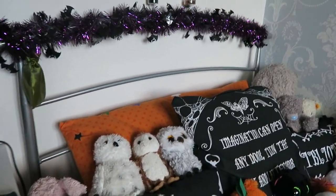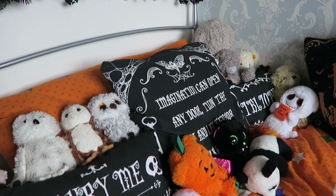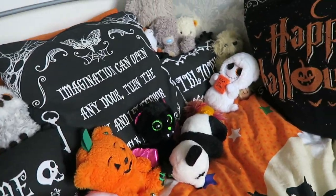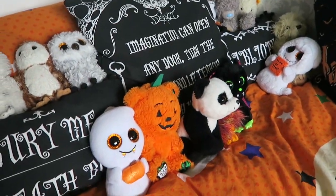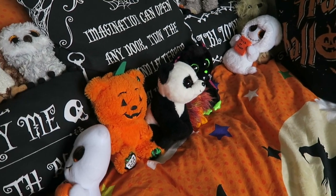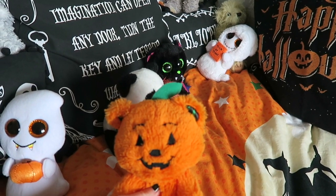And then I've got these pillows that I always have here. And these were from Spooky Box, from the, like, oh, what was it called? Haunted Library, I think. That box. I just have a few like soft toys here, which were a lot neater. The majority of them I've just kind of collected and are from when I was younger, but the more spooky ones are from TY. And then this little pumpkin bear, which is so cute, it's from Build-A-Bear.